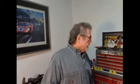Mark Kokobon asked, and Mark's a really good customer and a good guy, and we're having troubles with the plater. We'll have your parts to you soon. But he asked about how can you do alignment when you don't have an alignment rack? I got a trick.